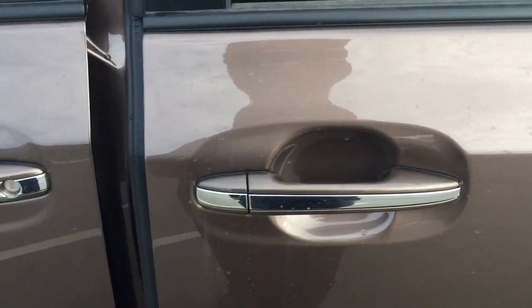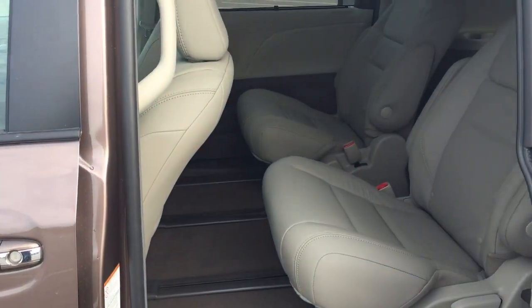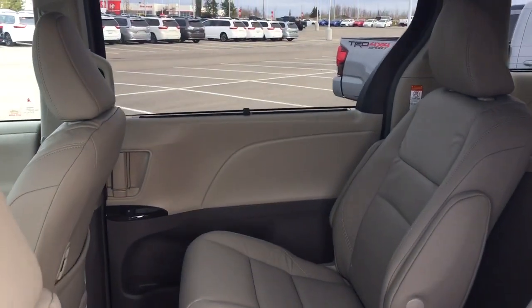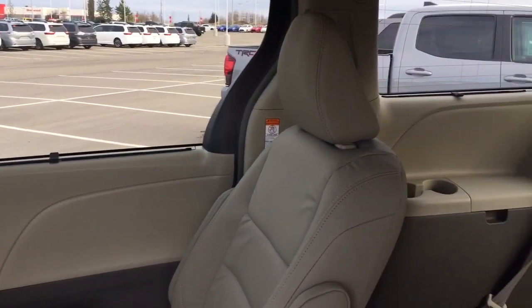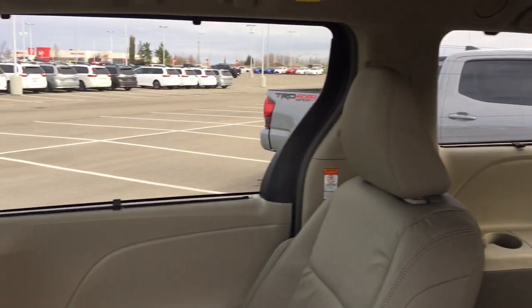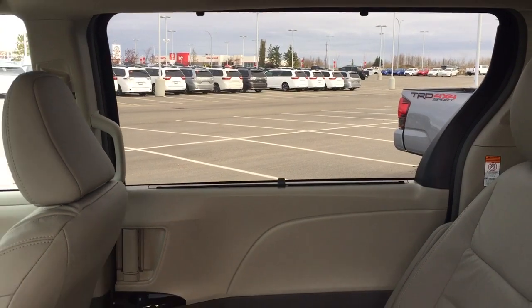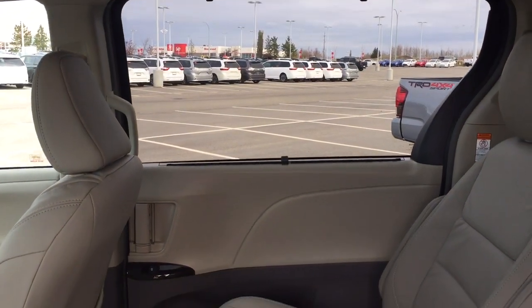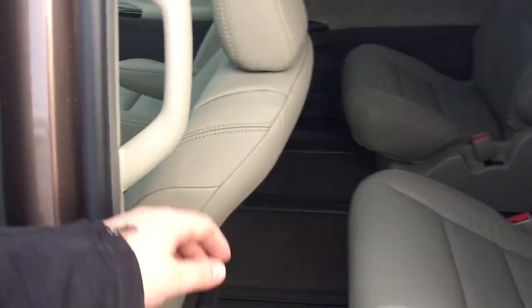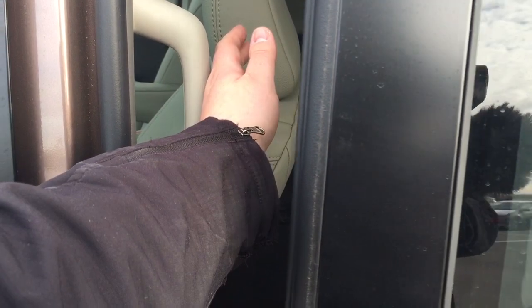Now the other nice thing is you have the second row here, and they're captain seats. And then taking a look at the windows there, you are going to see the window visor, or sunshade visors I should say. The nice thing with that is it can block out some of that sun just when you're going on one of those long trips. And if we take a look just on the inside of the door here, you'll find the close button. And then all you have to do is push on it once and it will close automatically for you.